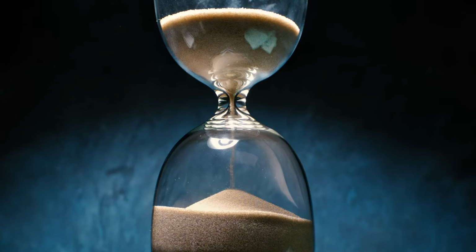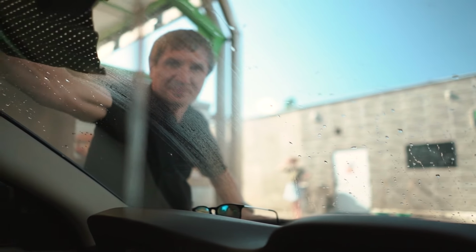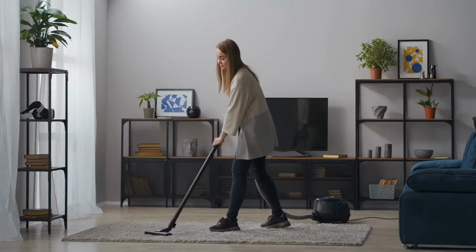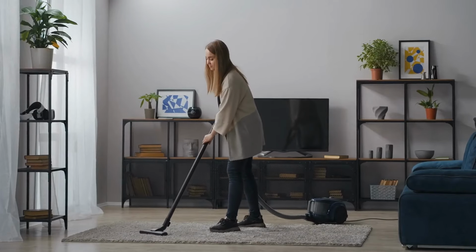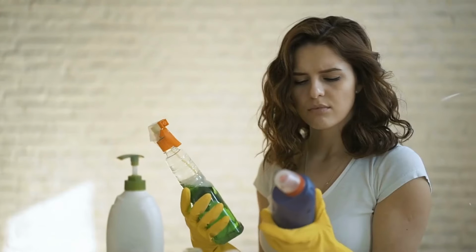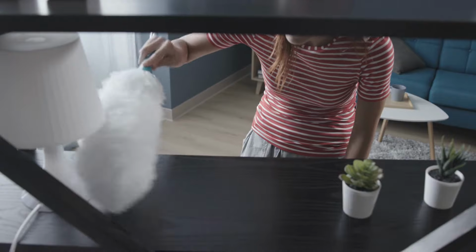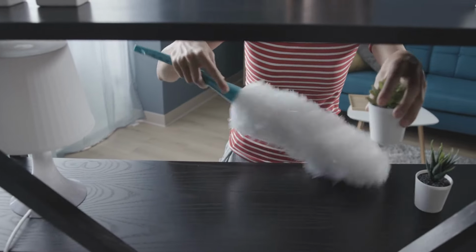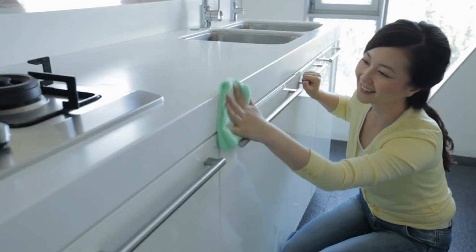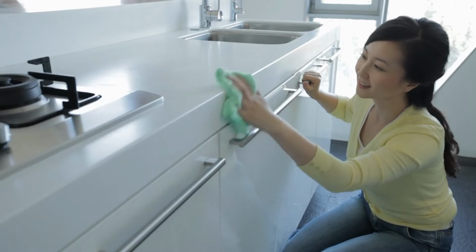20. Set a timer for quick cleaning bursts. Sometimes the thought of cleaning can be overwhelming. That's why I've started using the timer trick. I set a timer for 10 to 15 minutes and focus on one cleaning task until it goes off. You'd be surprised how much you can accomplish in such a short time. This method makes cleaning feel more manageable and less like a chore. Plus, it's a great way to break up longer tasks into bite-sized pieces that don't wear you out.